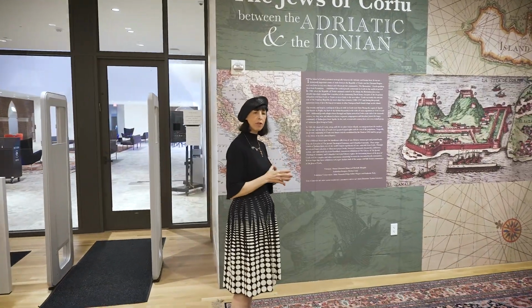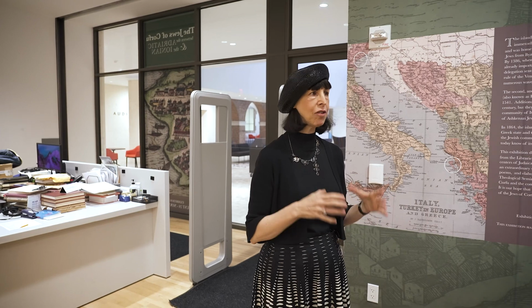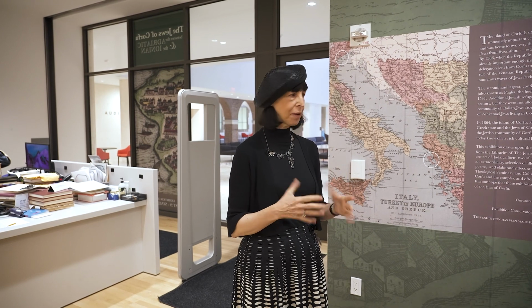Many people don't know actually that the Jewish Museum also is part of the Jewish Theological Seminary. So the main exhibition branch is the Jewish Museum. But here at the library, it's our mandate to share Judaica treasures with the public. And what we do is we try to pick little out-of-the-way things that people might not know as much about and showcase the library treasures.